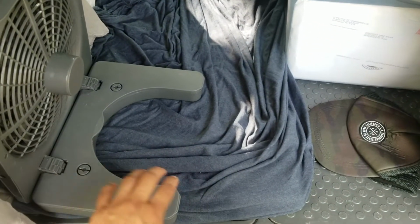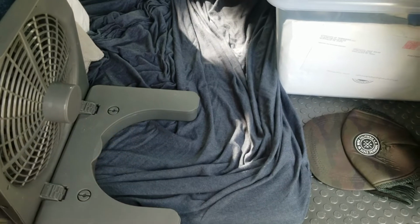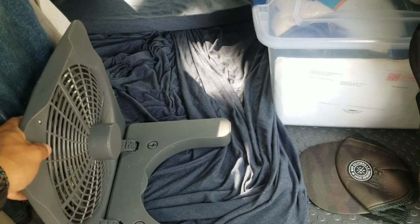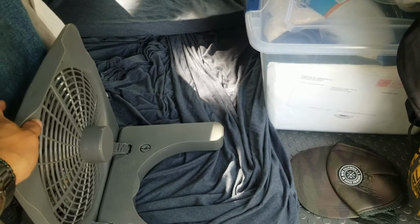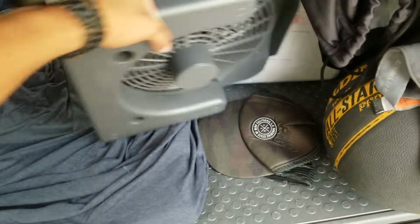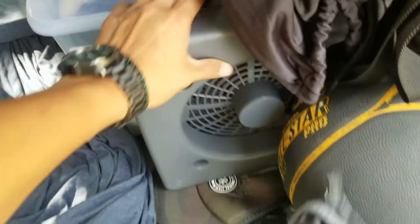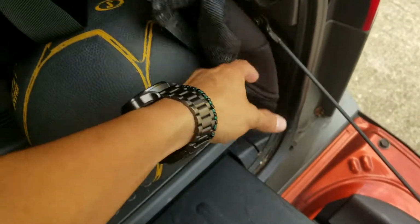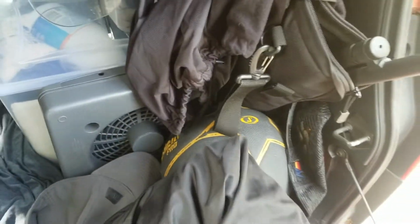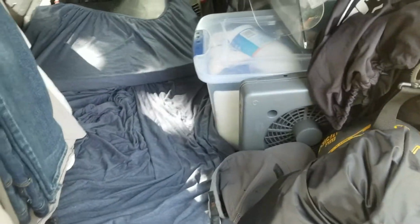The only problem is that in the summer, when you use 1, 2, 3, 6 D batteries, if you're using it all night, it's probably only gonna last you maybe 2 weeks at the most. So the easiest way is to find really cool spots, cool your car down before you park. All these little tricks that you learn as I've spent time in my car, I've just learned.